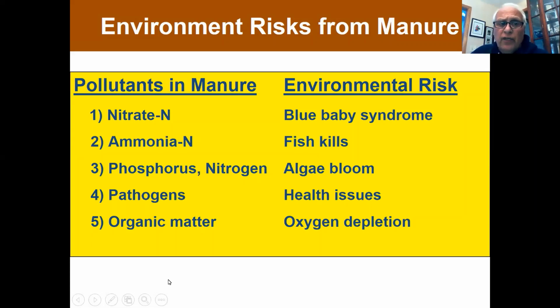Ammonia nitrogen in the manure, if it gets into the water, kills the fish. Phosphorus and nitrogen, as I said before, cause algae bloom. The pathogens, of course, cause some health issues. And the organic particles in the manure, if they get into the water, deplete the oxygen, and therefore marine animals such as snappers, fish, or frogs and that sort of thing will die because of the lack of enough oxygen. So as you can see, if manure gets into the water, it causes all kinds of problems.